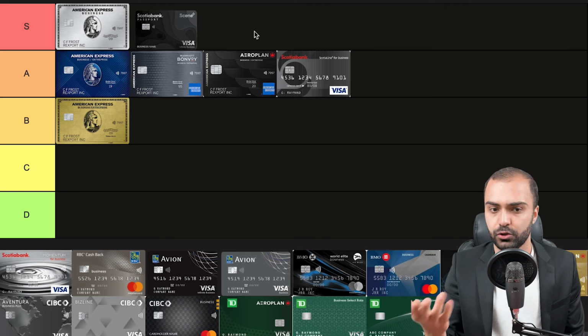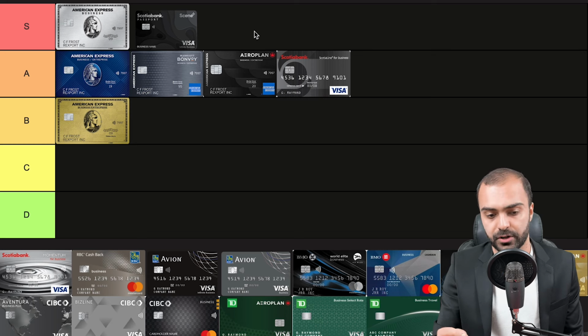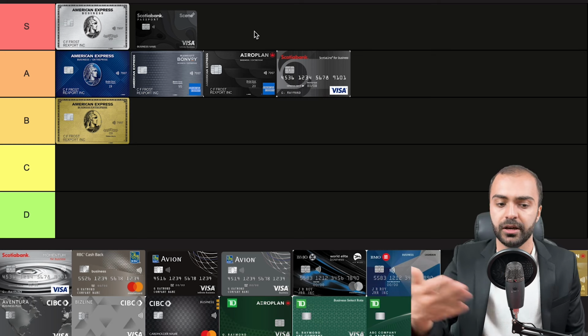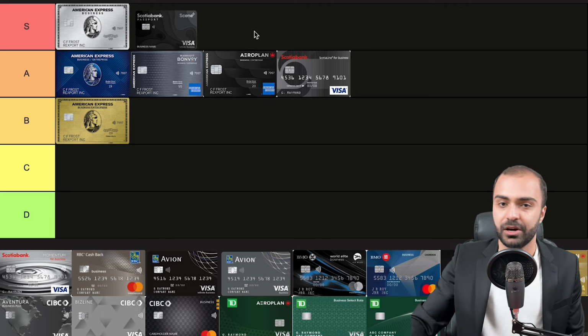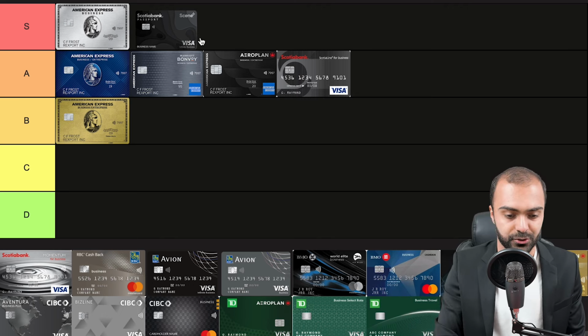And you would know if this is a card that is needed for your business, right? If you have international partners, or you make a lot of deals, or you pay a lot of money to international suppliers, then this card is definitely a no brainer. You should definitely get it.